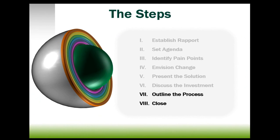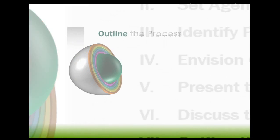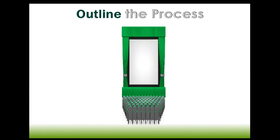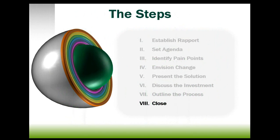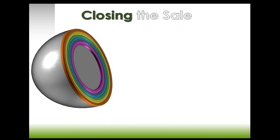Turning back to our list, we can see that the next step concerns itself with outlining the actual onboarding process. However, because we will be covering this topic in a separate module, we're going to postpone that discussion for now and move to our last step, Step 8, the all-important close. So, what can we say about the close?